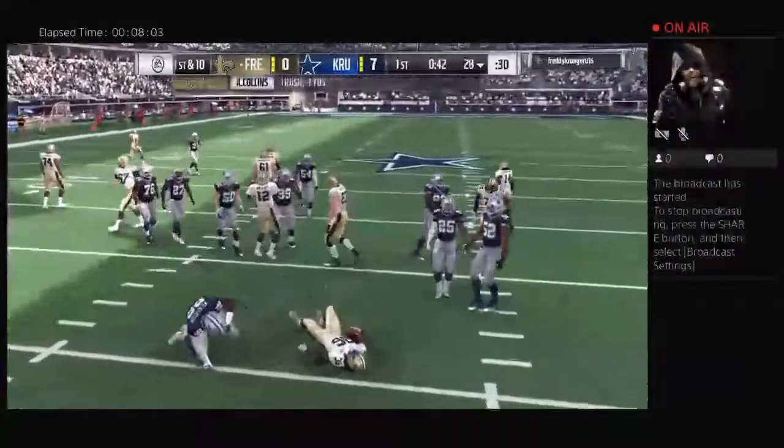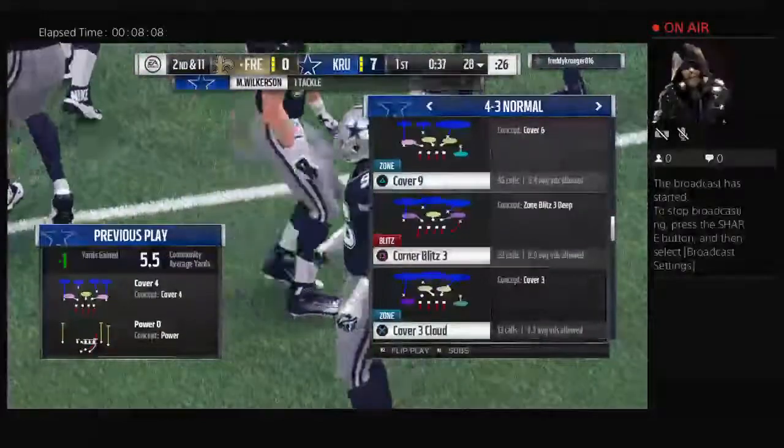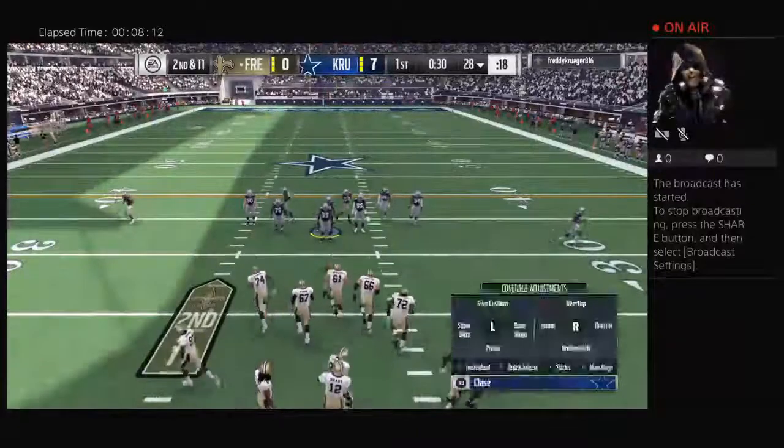This is Collins on the handoff. And he is met at the line of scrimmage, and he goes down right there. That's going to go as a loss of a yard, and it'll be second down.